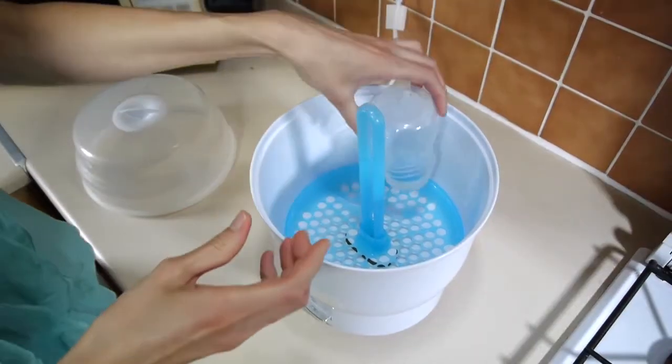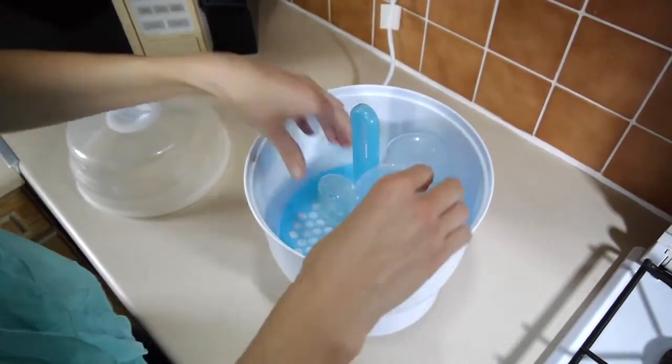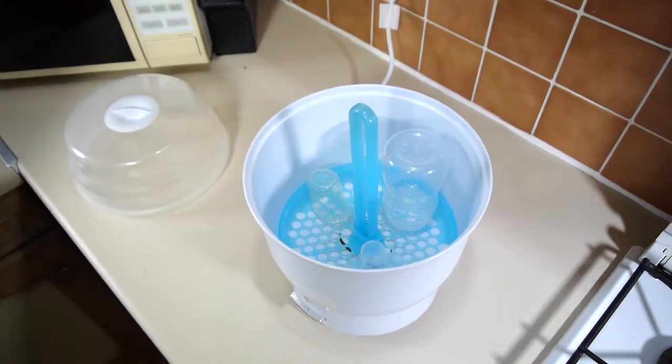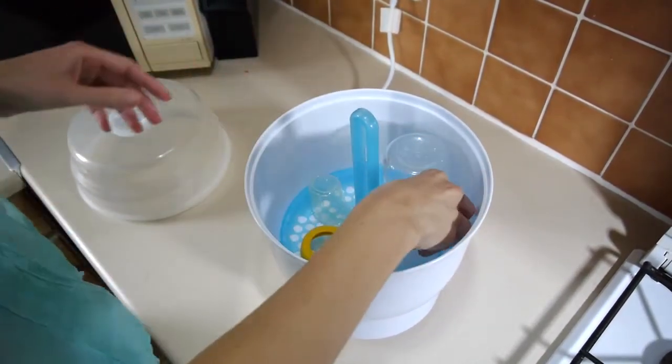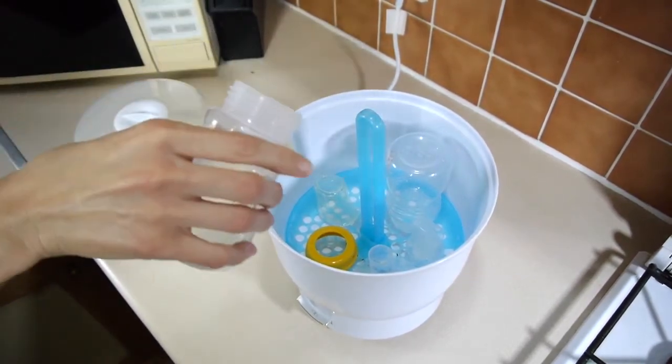You must make sure that the opening of containers and cups are always facing down so that the steam can rise and enter the equipment to sterilise it. Please ensure you wash your hands before removing equipment from the steriliser. Your equipment is now sterilised and ready for use. Please ask the midwife if you have any questions regarding this video.